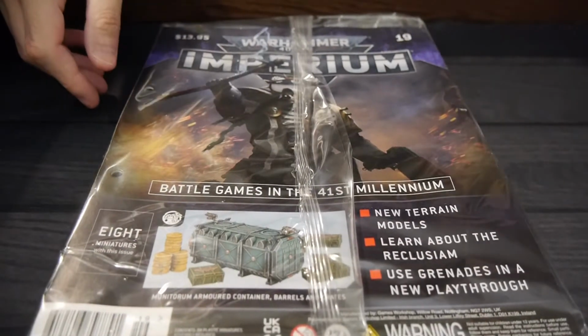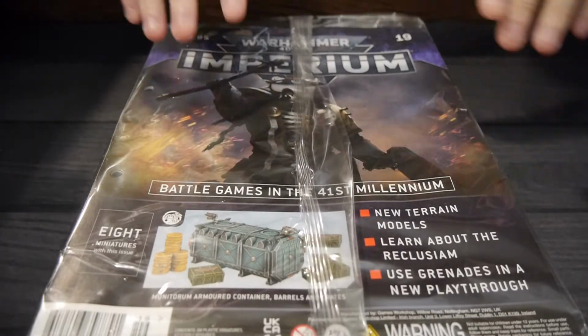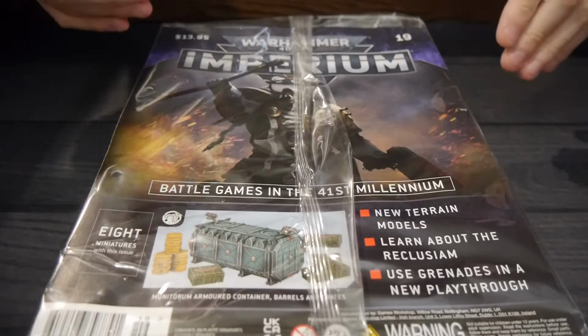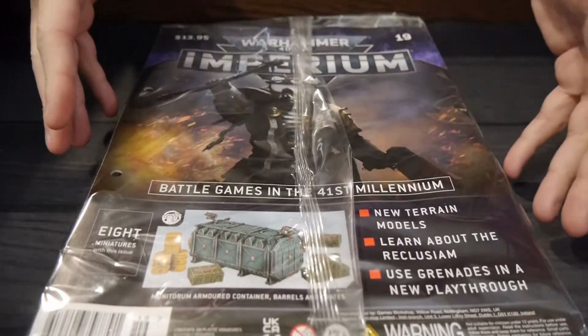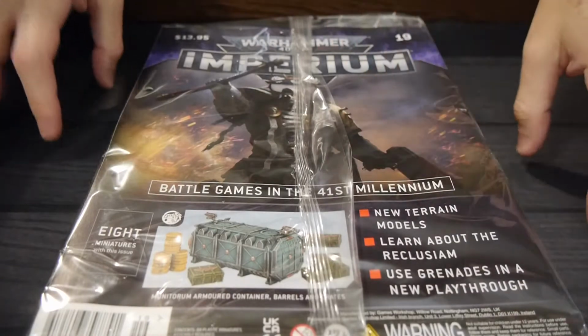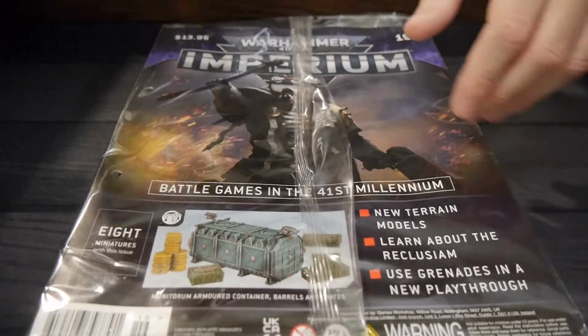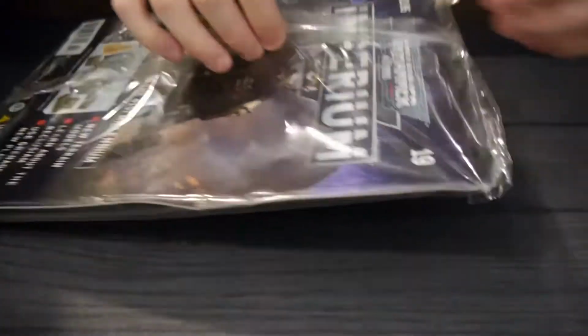I'm Brett. In my hands is issue 19 of Warhammer 40,000 Imperium, the final issue of box number 5 that has come out. Here we can see we get more terrain, more of the munitions stuff. We've gotten 3 sets so far. The terrain, each set retailing for about $20. This is a $13.95 magazine, and if you get the deluxe, it's $16.95. So you make out a couple bucks by doing this.